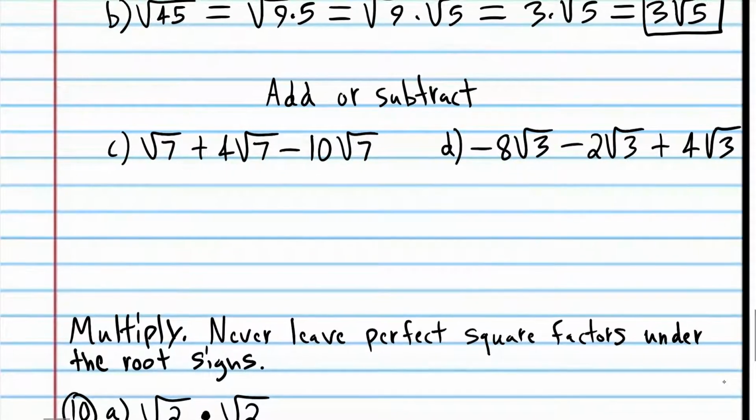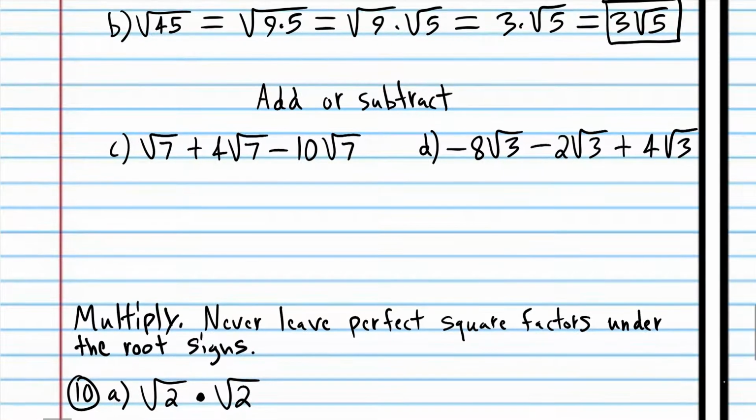Okay, so now we're going to add, subtract. These are pretty easy problems. You know, these are root 7s. You see how they all have root 7s? That means they're like terms. You can just go ahead and combine those. So try part C. When you come back, we'll do it together.